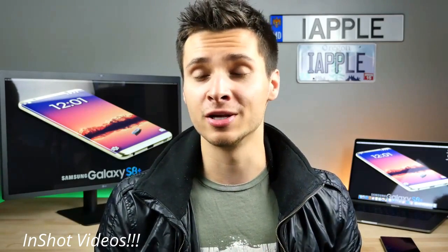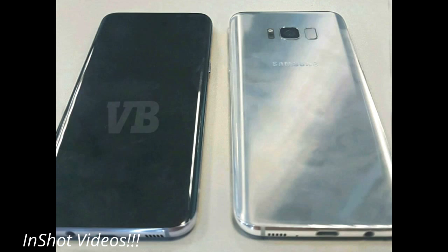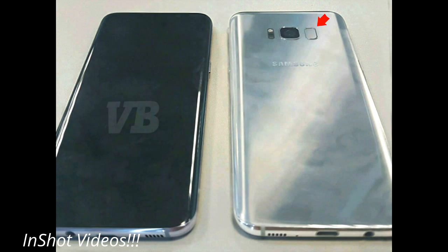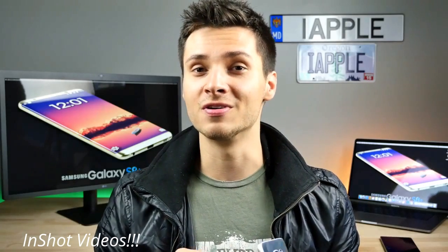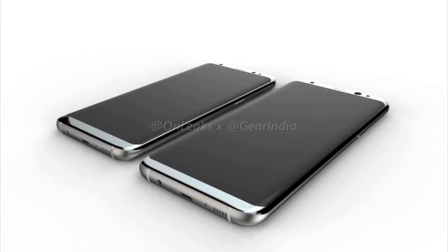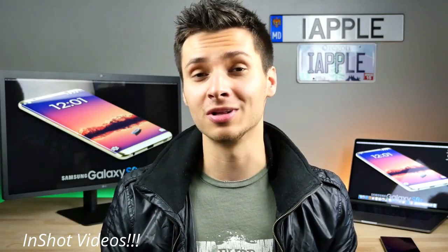And an actual in-the-flesh prototype leak of the Samsung Galaxy S8 by VentureBeat. This is one of the most real-looking leaks, and it follows closely all of the model leaks. So it's got the fingerprint sensor right next to the camera, it's got that curved edge display on both sides, and the actual speakers match up very closely to the designs. USB-C and the headphone jack. So this is the real deal right here, and that's what it's going to look like, basically.